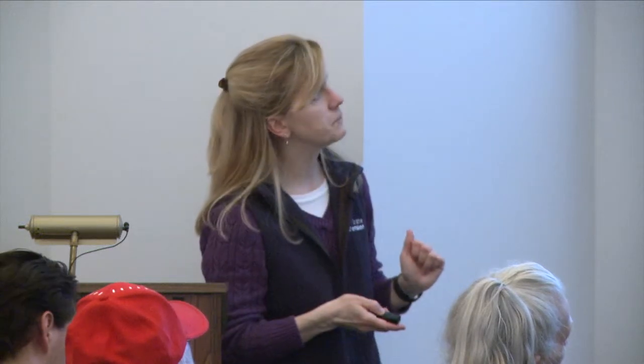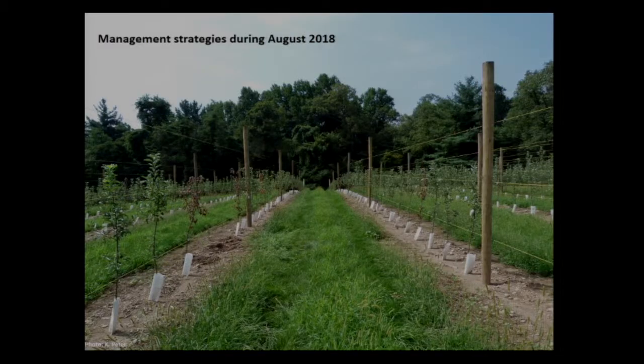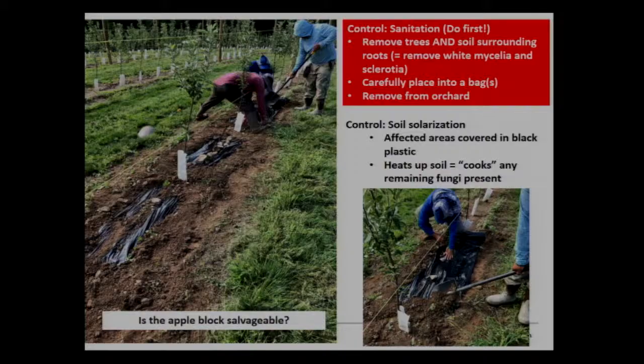Youngest trees are most susceptible, but in this case, any tree really can be affected. So this is what the orchard looked like. You can see dead trees. So the question is, is it salvageable? And yes, I believe it is salvageable.